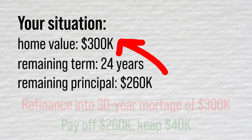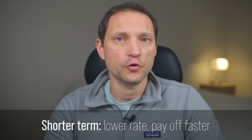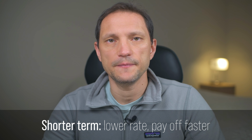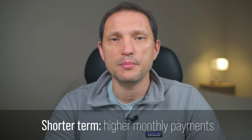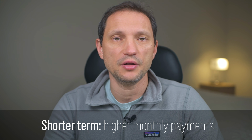The con of going with longer-term mortgages is that you may end up paying more in interest down the road. We will come back to it shortly with examples. Also, you may choose a shorter duration loan compared to what you have. In that case, you may qualify for a lower interest rate, and also you will be able to pay off your loan earlier. The con of this is, of course, you'll be facing higher monthly payments, and your lender may ask you to show that your income can support these higher payments. And we will come back to shorter duration loans in our examples.